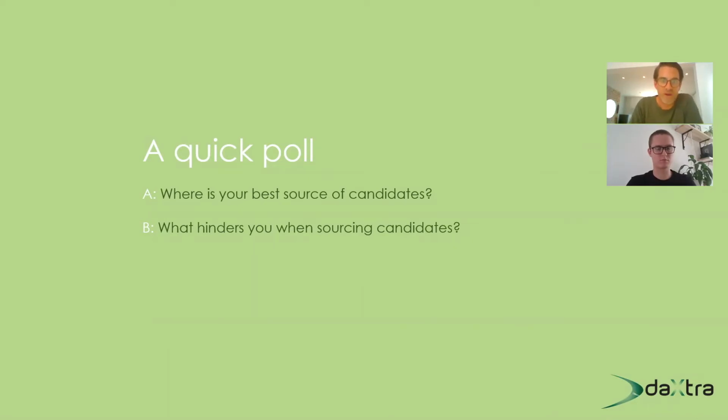And what hinders you most when sourcing candidates? Way out in front, too many results. Not surprising there, just too many results to work through. The next one, poor data quality. Again, having poor data in the database, searching too many results. Again, potentially that's an indication of people not working in an efficient way.